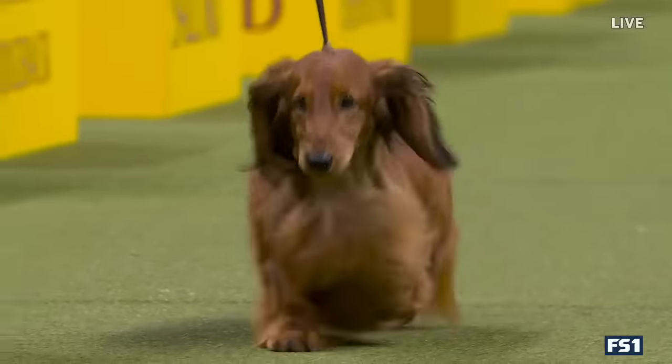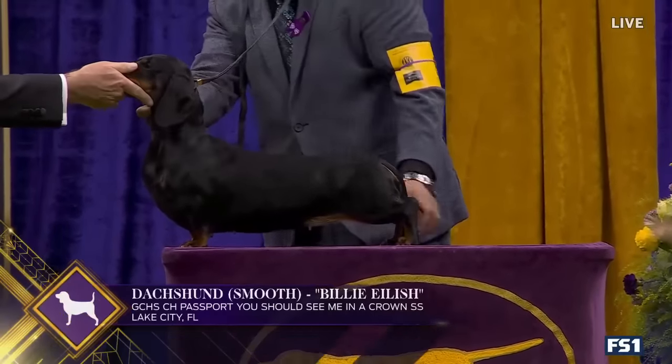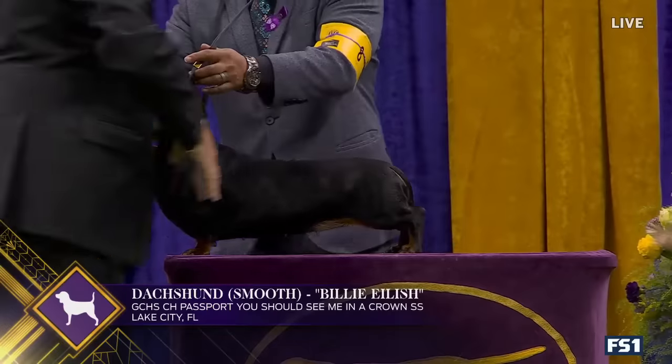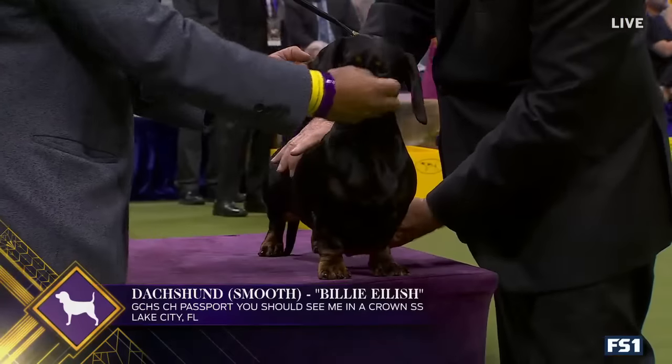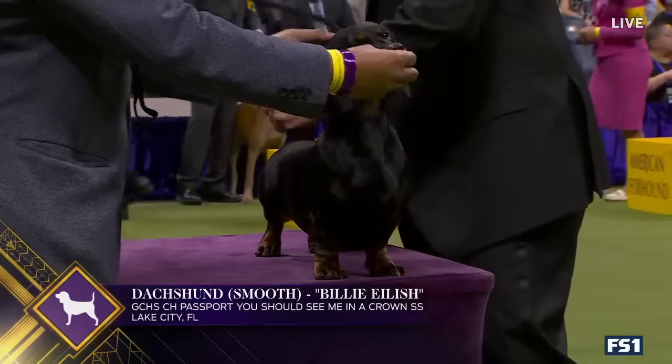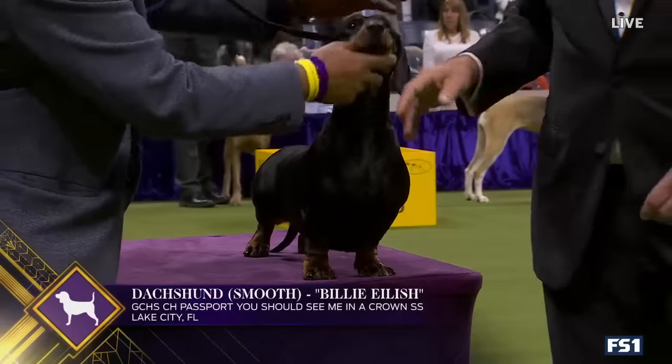Family issues. Good work. Considered the original dachshund, the smooth epitomizes the breed's type. No matter if it's a standard, smooth, or a miniature, it is easy to see the prominent forechest, long, low body, and fluid movement that are breed hallmarks. This is smooth dachshund, number 8.